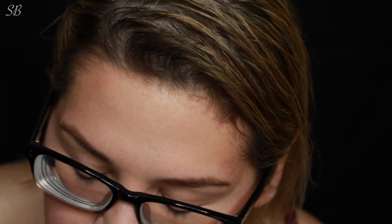Alright, so I'm gonna take a little bit of the bronzer here in the middle and just kind of tap this over. Very shimmery. Oh my gosh, that's very shimmery. It's a little too much. So I just barely tapped my brush in like that and just got a little color, and it was very pigmented.